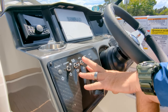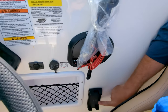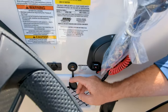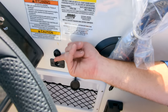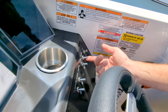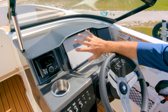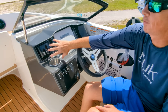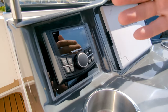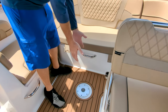Accessory switch here, which is most likely going to be for this incredible new wireless charger, so you can wirelessly charge your phone. Additionally, you have a USB charger here, and you have a 12-volt plug right here. You also have underwater lights on this boat, as well as docking lights, and a 9-inch Simrad with full GPS and fish finder capability, as well as a Rockford Fosgate sound system with Pandora radio, Bluetooth functionality, and it is satellite capable as well.